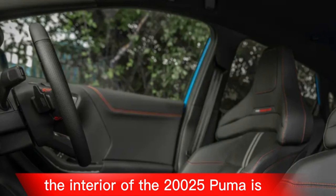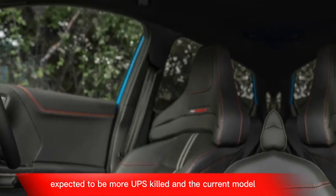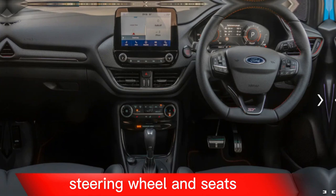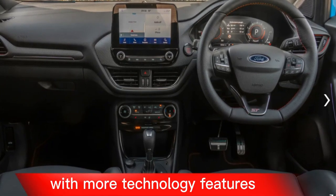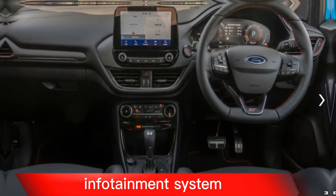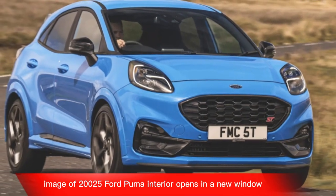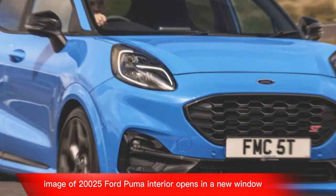Interior. The interior of the 2025 Puma is expected to be more upscale than the current model. It will likely feature a new dashboard, steering wheel, and seats. The car will also likely come with more technology features, such as a larger touchscreen infotainment system and a digital instrument cluster.